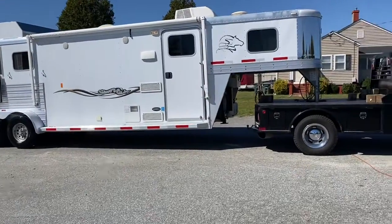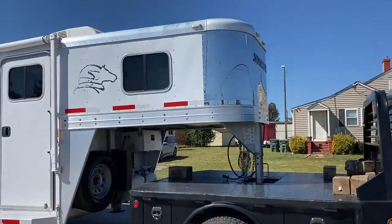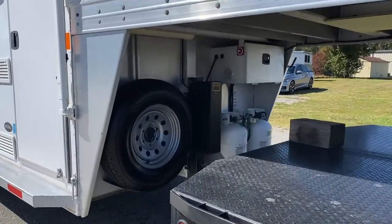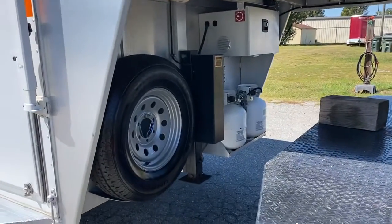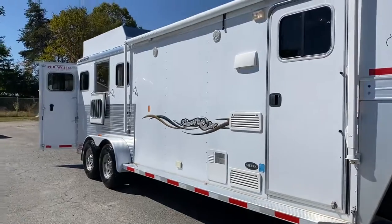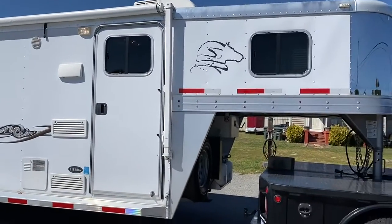It does have a stainless nose. It does have a hydraulic jack. Two propane tanks, an aluminum battery box, spare. It's got full running boards. It does have a hay rack with ladder. Awning, and the awning is manual.